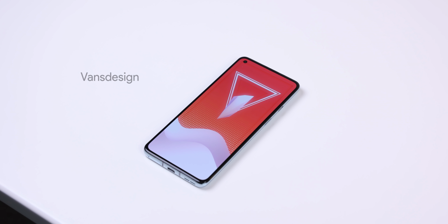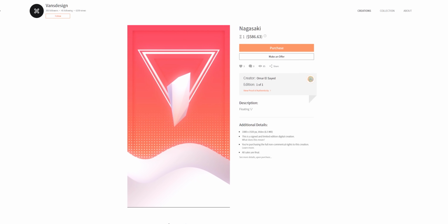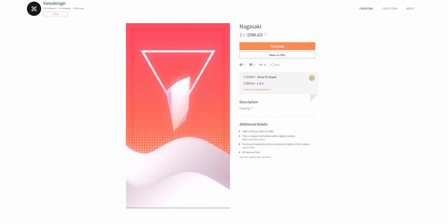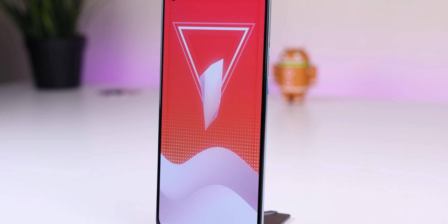Anyway, let's start it off with the wallpaper of the month. It's actually a live wallpaper created by an amazing digital artist called Vansdesign. He calls it Nagasaki, and it's so eye-pleasing how the gem and waves lower and rise in a floating-like fashion. The triangle also expands in the background, which is a nice touch, and I really love the red and white color scheme. It's honestly the best live wallpaper that I've ever used.